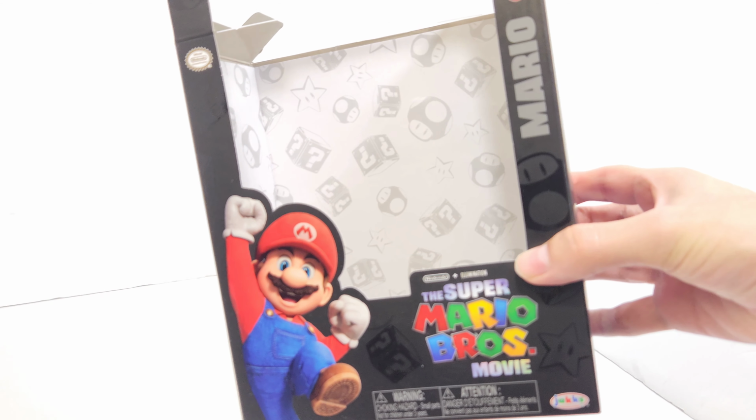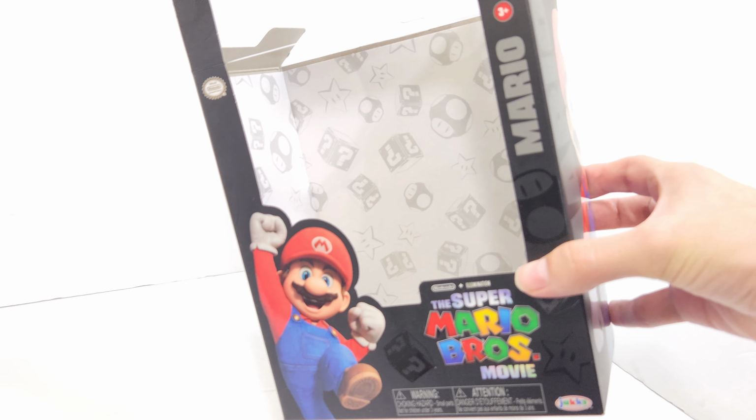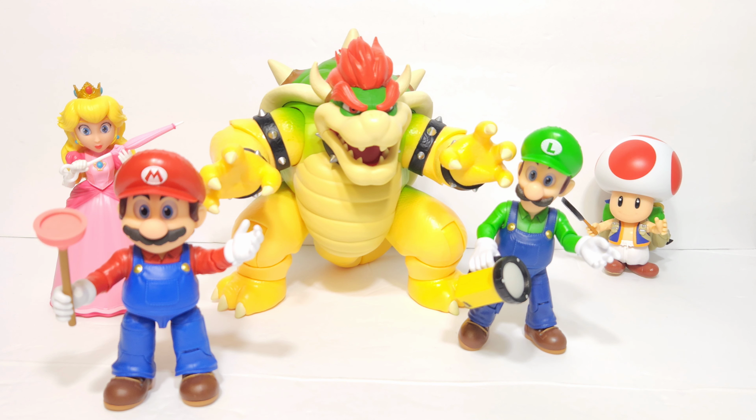The packaging of these is really cool as well. They all have that nice little detail of the power-ups and blocks inside. Really nice attention to detail as well for these. So here are all of the amazingly crafted five figures out of the packaging. Very nicely scaled, and really fantastic figures.